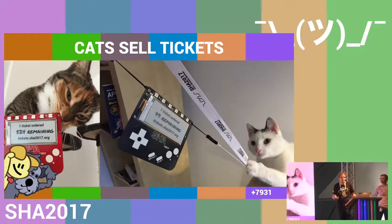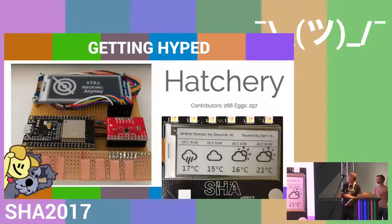And the badge was starting to get hyped. We had a blog post that went viral. We were on Hackaday. We were on tweakers.net. Twitter exploded. Our IRC channel got busy. People wanted to get in. People wanted to help out. A special shout out to Ardanian and Doobie. Doobie made the first event augmenting app. The weather app was made by him.